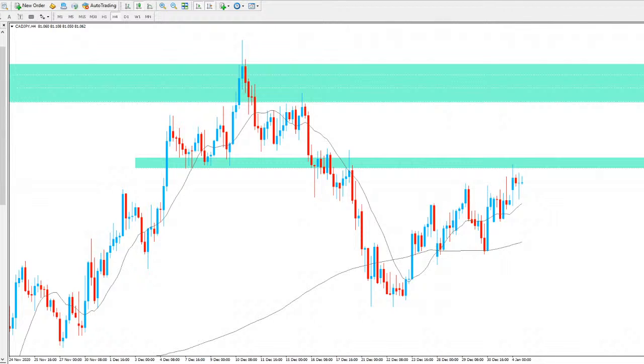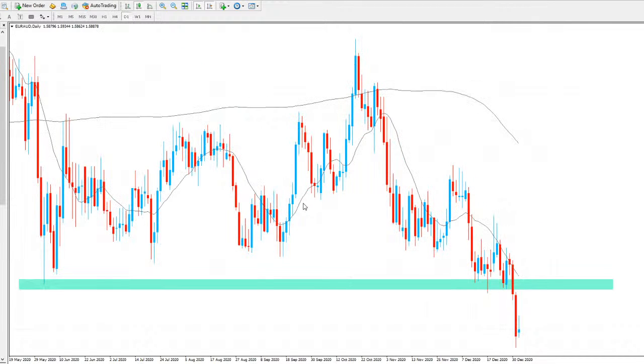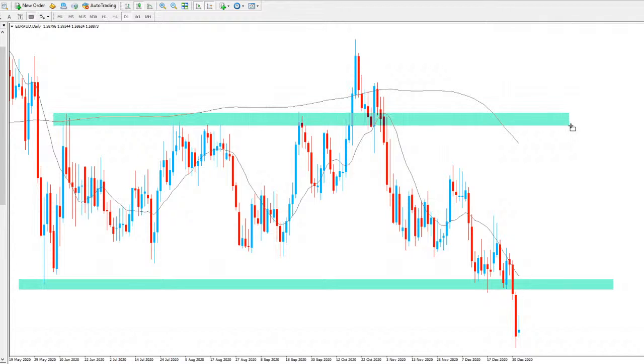Let's go and take a look at EUR/AUD. Now, EUR/AUD, we saw a big push to the downside, and it looks like we actually had a breakout of this range here. EUR/AUD has been moving in this range on the daily chart for quite some time, since May 2020, and we thought we saw a breakout of this range early on around October. As you can see, you have that big impulsive move to the upside. Price retested it, but then just fell back through that area. So again, price was still stuck in that range.